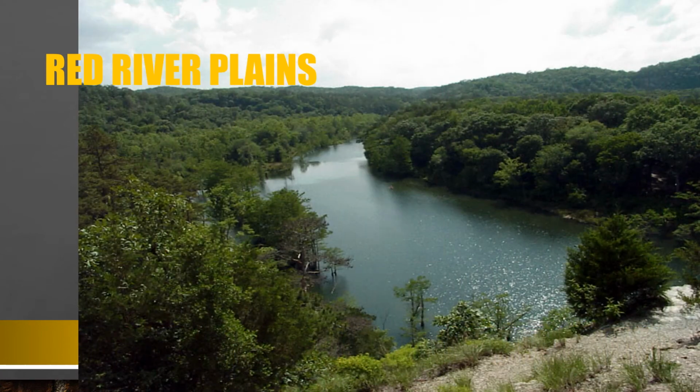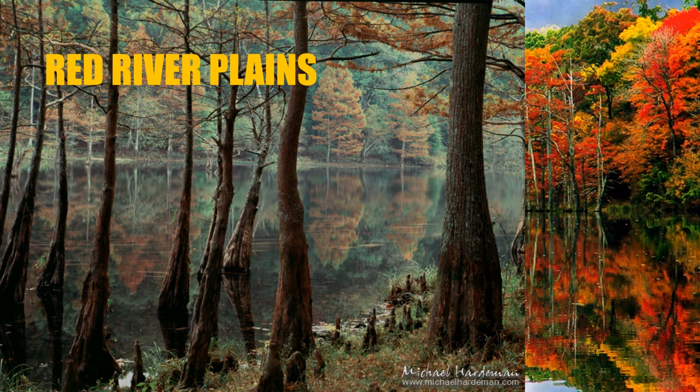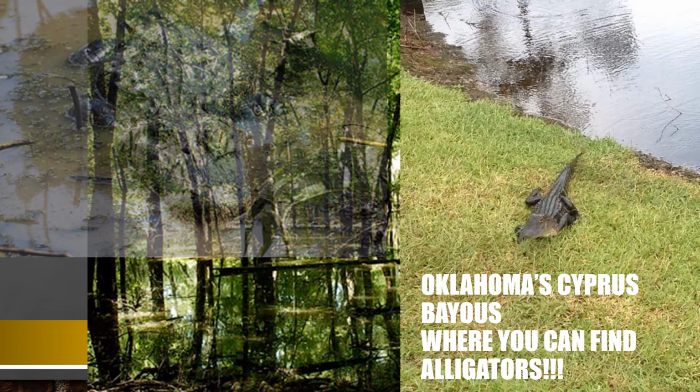The Red River Plains are from Lake Texoma all the way to the corner where Arkansas and Texas meet. This is a wet soil that's got high rainfall. It's probably one of the higher rainfall amounts that you find in Oklahoma. It's also where you have cypress bayous. And cypress bayous is where you can find alligators.